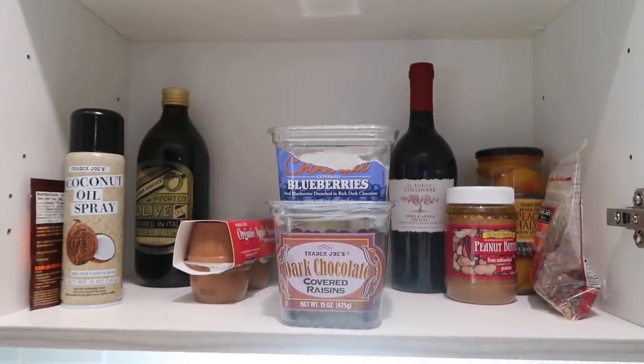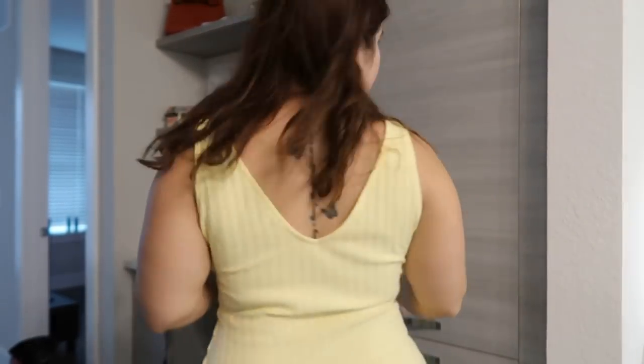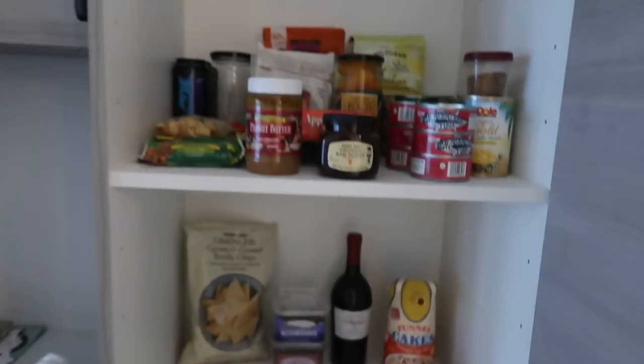I'm actually gonna move all this stuff to the other pantry. I think I'm gonna do that right now, because what is the reason I have two different pantry things going on? I have some peaches, got a bottle of wine. I don't really drink by myself. That looks kind of better.